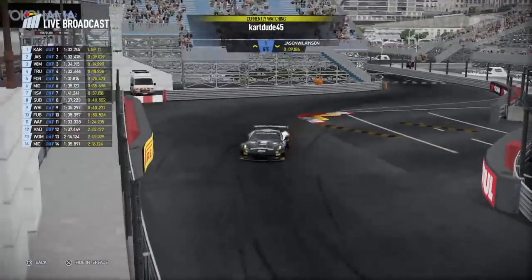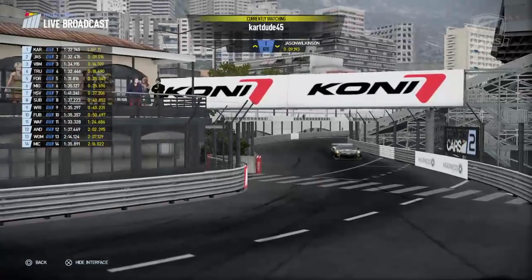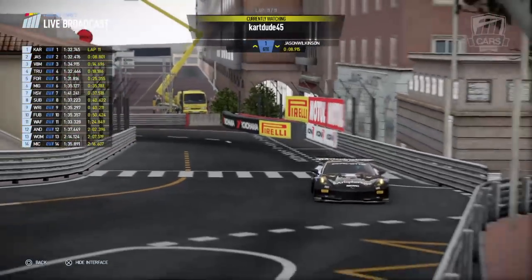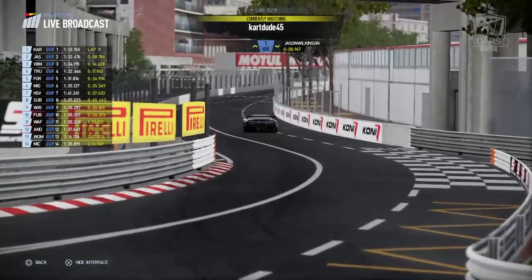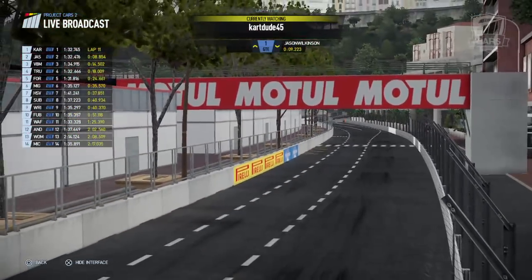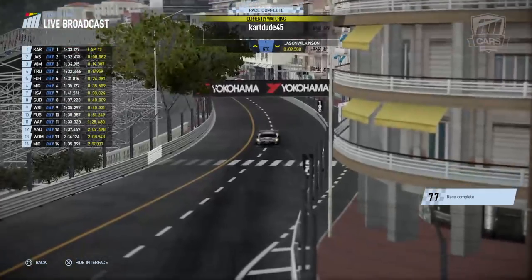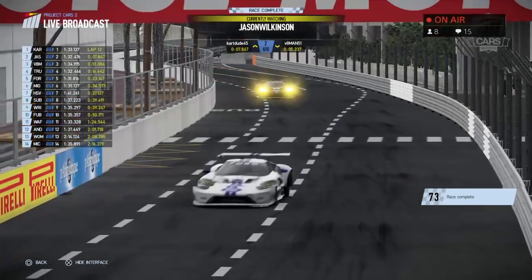But it's all about this man at the moment. Lap 11, the final lap of this race. Cart Dude coming around Rascass through Anthony Nogue's corner for his first win. He's had 3 second places this year, but he is yet to take the top step of the podium until now. Here he comes across the line. He saved it for the most prestigious race on the calendar at Monaco.